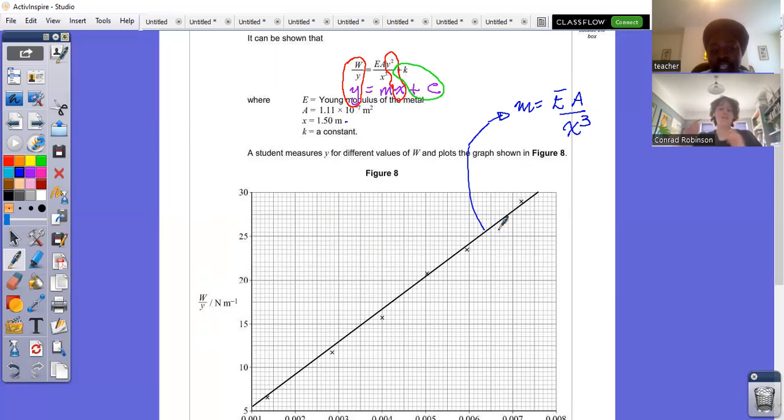Once you find the gradient m, you then have to times it by x. So in other words, E is equal to m times x cubed over a. A is given, x is given, but remember to cube it. And to find the m, just use your largest triangle possible.